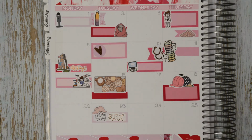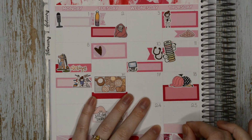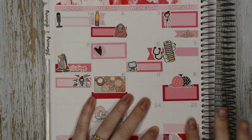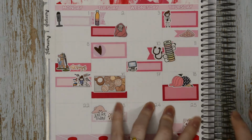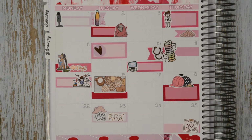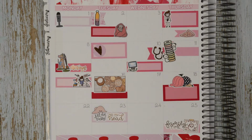I think I'm going to use an appointment label for that, and go down at the bottom I think. And I just have a cute little paper shirt thing there. And that is the first half of the month. Let's turn over to the second half.